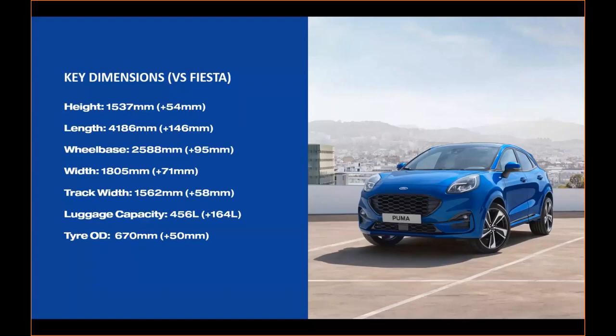So for instance, on lengths, we have grown by roughly 15 centimeters. Very important is the track width. I will circle back to that later on, simply because the track width has grown to a C-car level. So track width is meanwhile on Focus slash Golf level, for good reasons. We come to that later, as I said. And very important as well is luggage capacity of 456 liters, which is absolutely class leading by far. And we've done that for really good reason, practicality, etc.